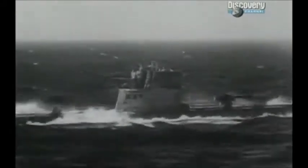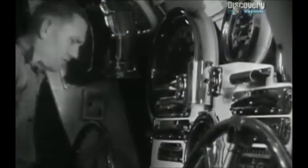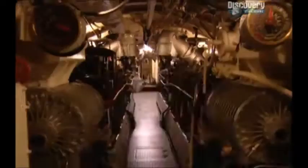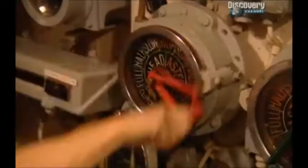Sitting ducks to long-range aircraft fitted with radar. If spotted, you needed to crash dive. Trim hydroplanes to dive. Open vents to flood forward ballast tanks. Get crew forward to help drive nose down. Shut off the diesels. Seal the hatches.